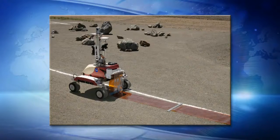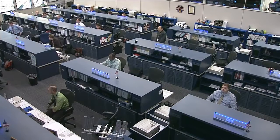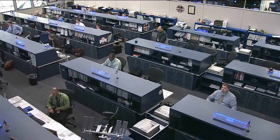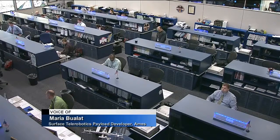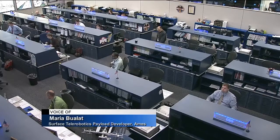We are going to simulate deploying a radio telescope on the far side of the moon. And so, the idea is that we'll have had orbital data of the area we're interested in. And so ground teams will have created plans for the robot. And the idea is that when Chris sends the command to the robot and starts it executing, he'll just make sure that it's not encountering anything that it can't handle.